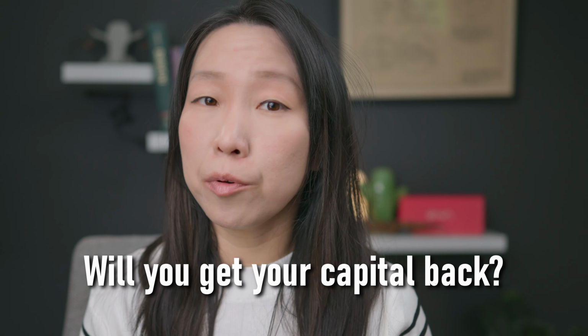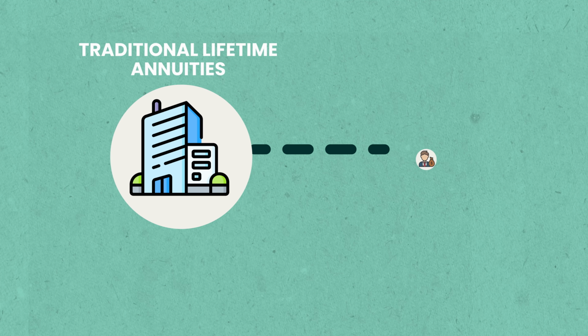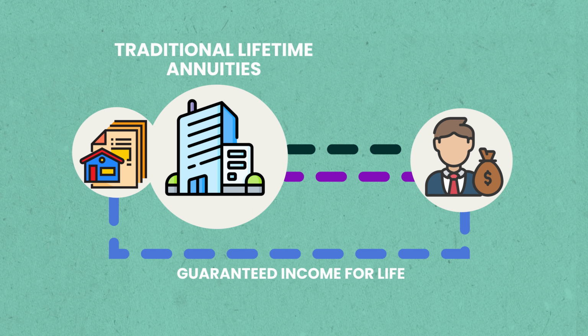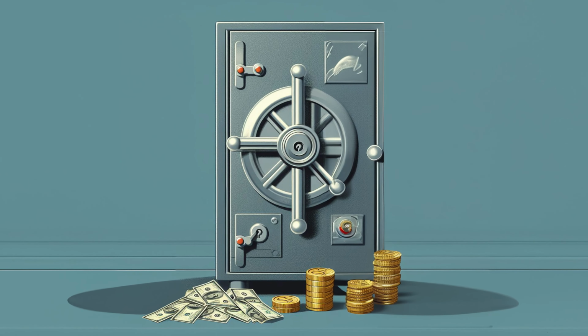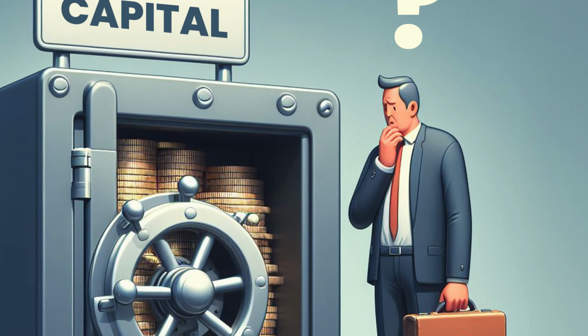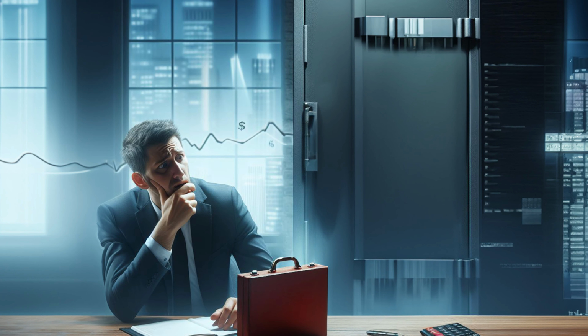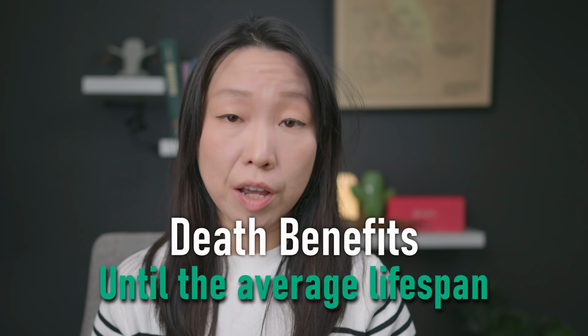Will you get your capital back? Well, traditional lifetime annuities historically required investors to commit a lump sum in exchange for a guaranteed income for life. And this approach, while offering financial security, had a significant limitation. Once the investment was made, the investor had no access to the initial capital, which had caused a lot of concerns. Nothing would be returned if they died earlier than the average. Nowadays, many lifetime annuities offer death benefits until the average lifespan.